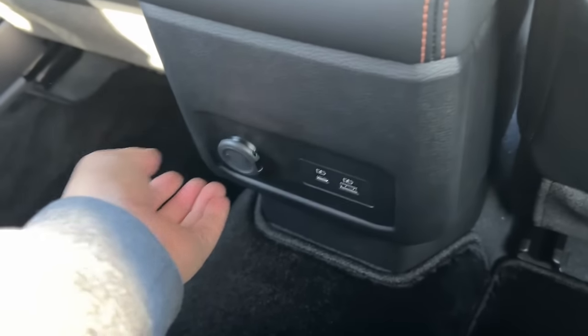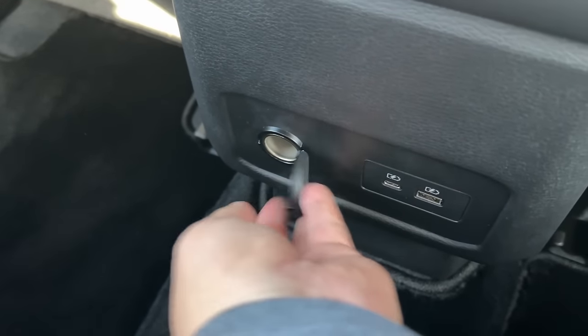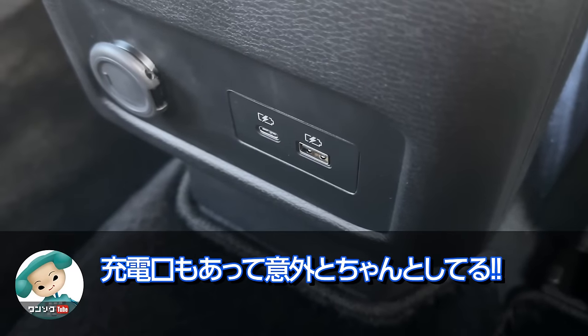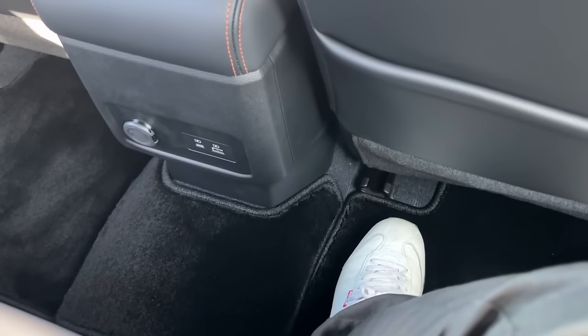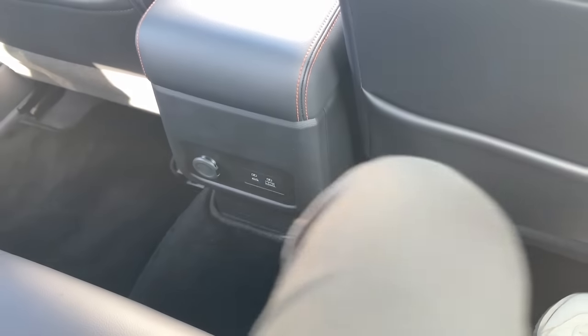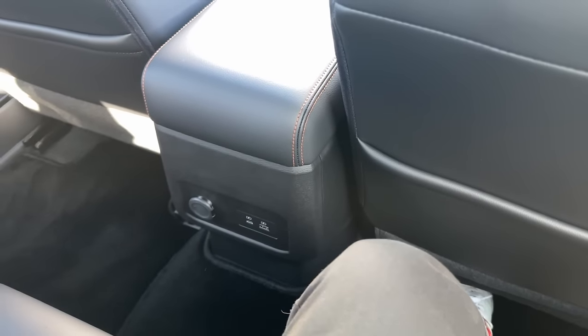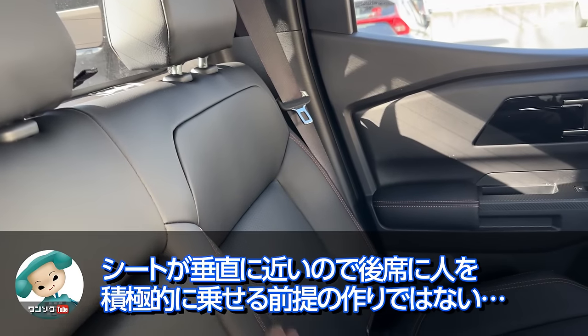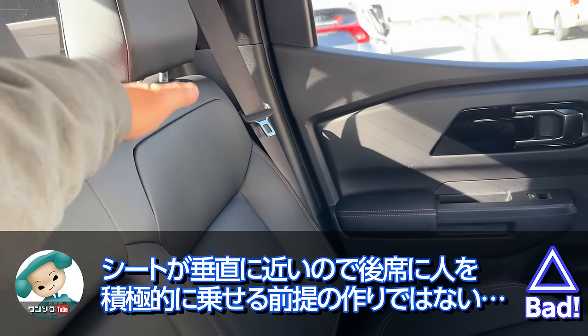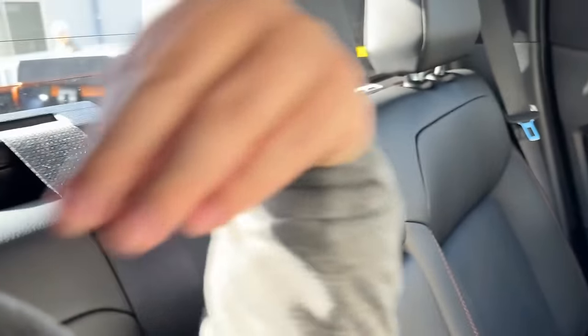At the rear end of the center console, you have an accessory socket and USB Type-C and Type-A. The overhang of the center tunnel is about 5 cm to less than 10 cm. It's not so narrow in front of the knees and feet, but I feel that the seat back here is much more upright than that. Also, the shoulder height is such that it sticks out slightly for me.